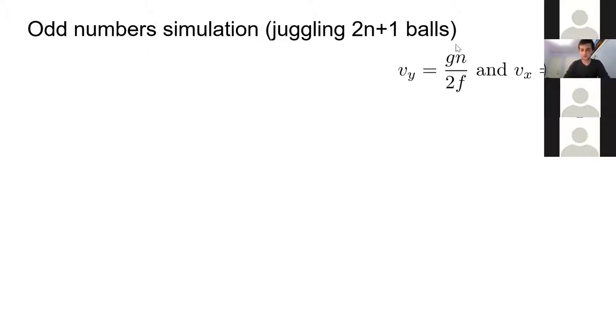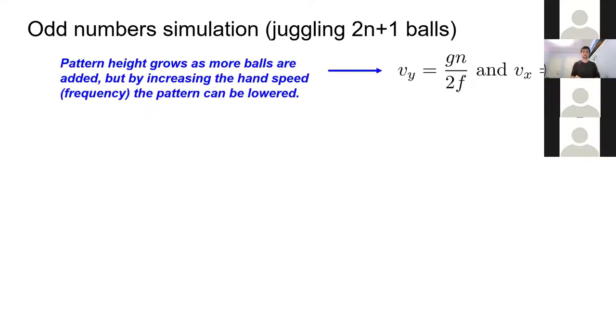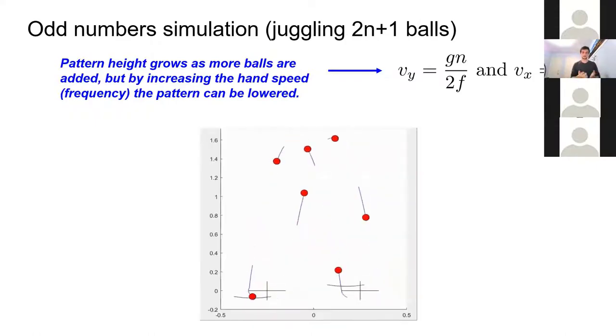We can derive the throw velocities as follows. In these equations, g is gravity and f is the hand frequency. These equations make sense because as you increase the number of balls, the throw velocity is going to have to get greater. But you can reduce the throw velocity or the height of your pattern by moving your hands faster. So there's this trade-off between number of objects juggled and hand frequency. You can increase the height with the number of objects, but you can reduce the height by moving your hands faster. And this is a quick video of what it looks like when our simulation juggles an odd number of objects.